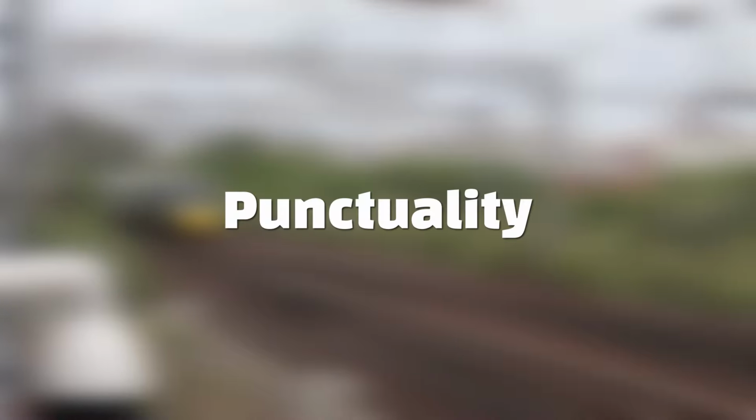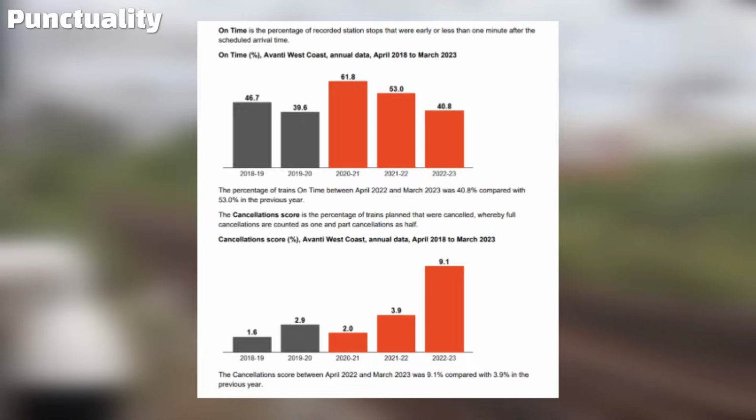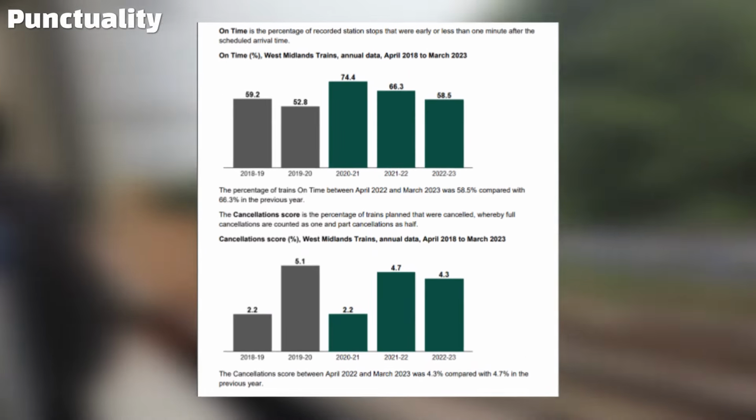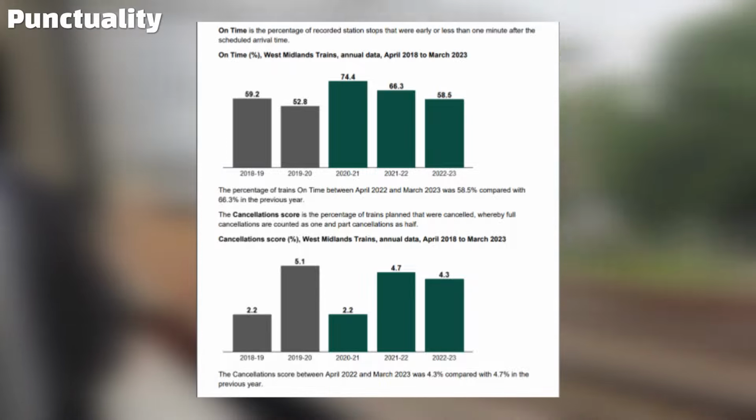What about punctuality? Well, the punctuality between the two operators varies. However, in the previous years, it seems London Northwestern Railway has performed a lot better than Avanti West Coast. Last year, Avanti West Coast had 9.1% of their services cancelled and only 40.8% of them arrived on time. Whereas London Northwestern only had 4.3% of their services cancelled and 58.5% of their services arrive on time. Meaning London Northwestern Railway has much better punctuality.